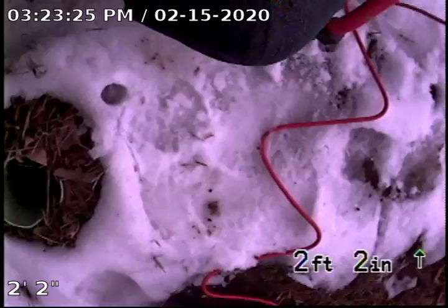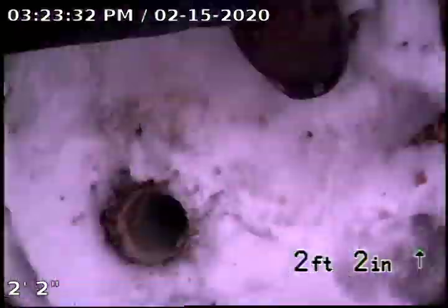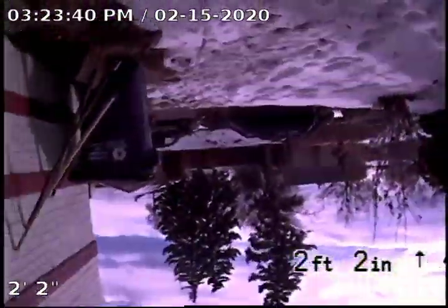Today is February 15, 2020, at 2:35 p.m. We're checking this sewer line in this house by the cleanouts. Here's the cleanouts. The cleanouts is south of the house. There is Newton Street.